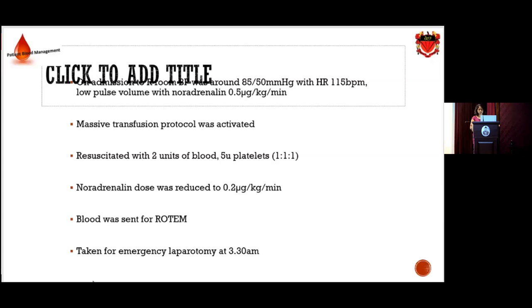So they activated the massive transfusion protocol to do ratio-based blood and blood product resuscitation. At that time, he was treated with 2 units of blood and 5 units of platelets. With this, the noradrenaline infusion was reduced to 0.2 mcg per kg per minute. At the same time, they sent a blood sample for point of care coagulation. The second FAST scan also revealed grade 2 splenic laceration with a moderate amount of free fluid in the abdomen, and with a hemodynamically unstable patient, the decision was taken for emergency laparotomy, around 3:30 a.m. in the morning.